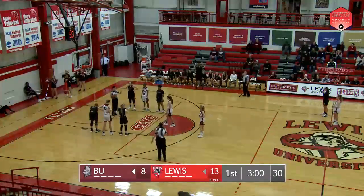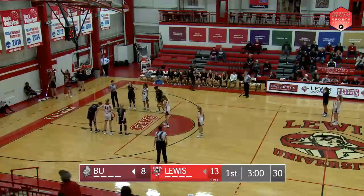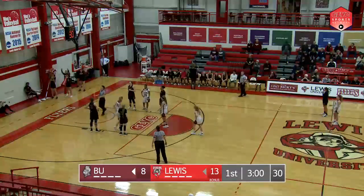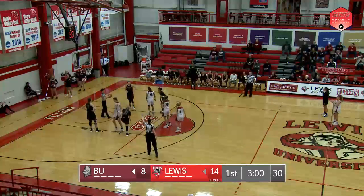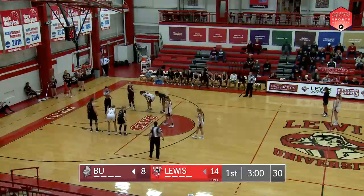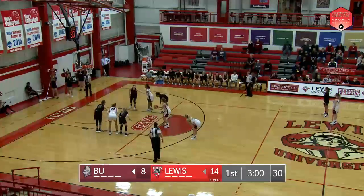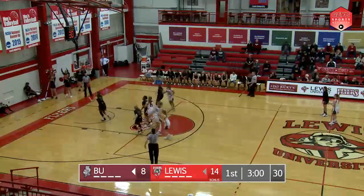But Gardner at the line. Shooting two, as we're already in the bonus here with 3 minutes to go in the quarter, and the first free throw is good. Well, the one thing that stoppage did was give her time to catch her breath, so that's not a bad thing either. And she hits them both.